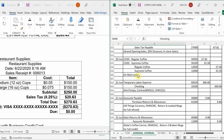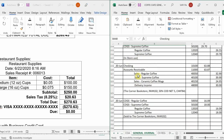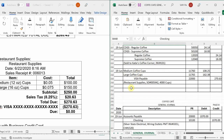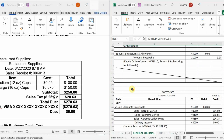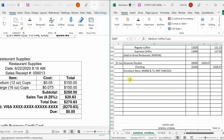So what did I buy? You bought medium and large coffee cups right there. Visa payable. Good. And in this case, we had an exact identical transaction, right? Everything was exactly the same price and everything.